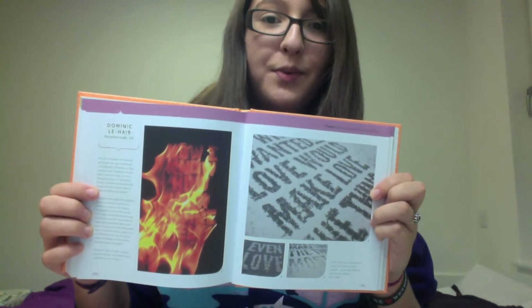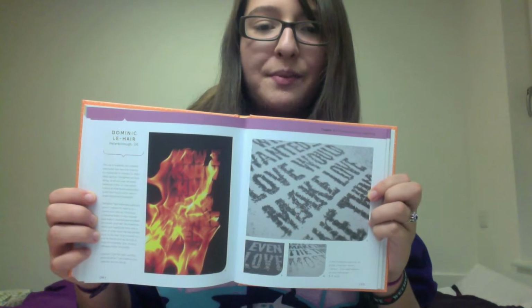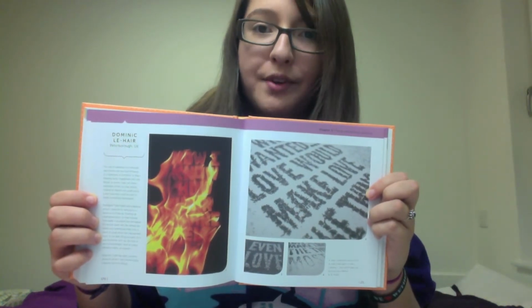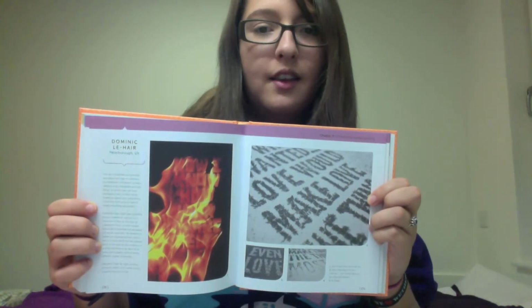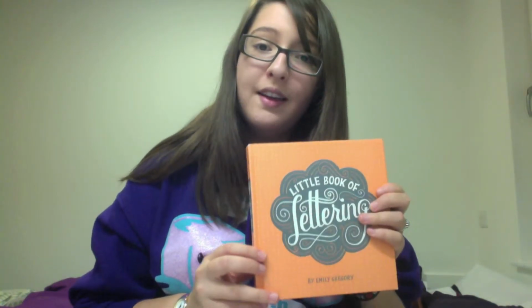And this one I adore because it's actually set on fire. It's really going to town on using different materials. It's like a moving typography image. It's caught in a moment. I love it. It's stunning. So overall I gave the Little Book of Lettering 5 out of 5 stars as well. For the size that it is, it's quite small compared to the other one.